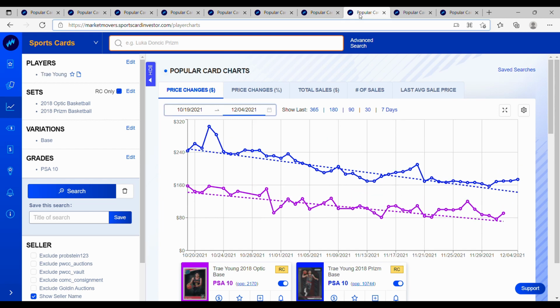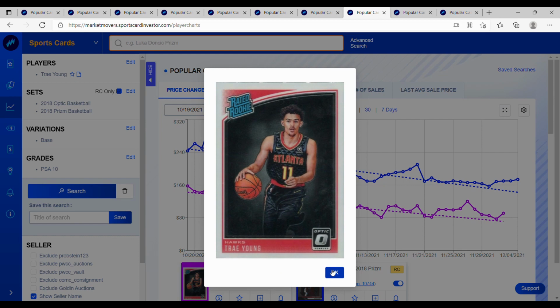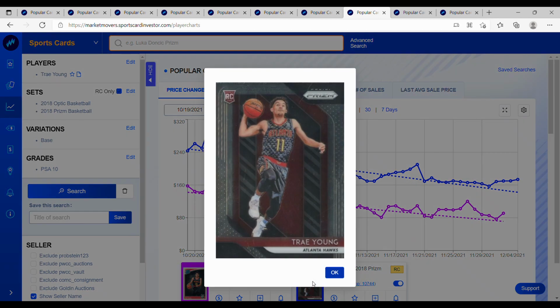The next card and player I have here is another fan favorite and the playoff darling of last year. This is Trey Young, and I have his 2018 Optic base rookie card in a PSA 10. I also have his 2018 Prizm base rookie card in a PSA 10 as well.